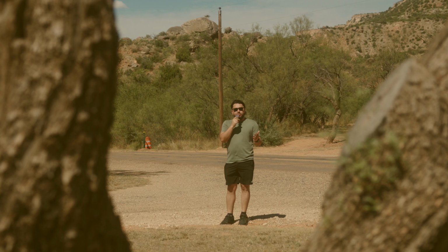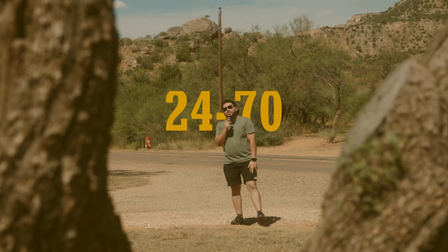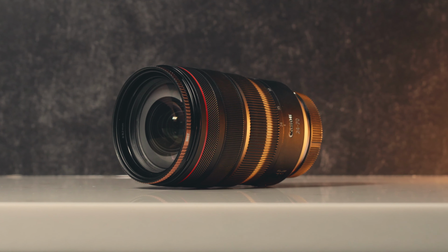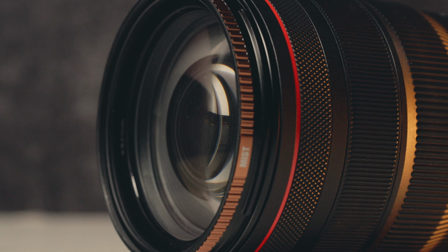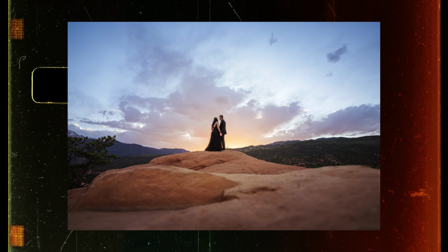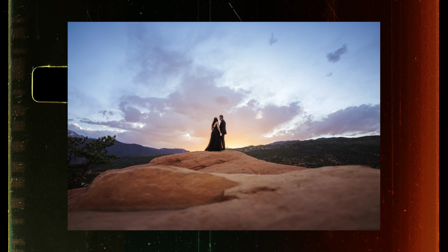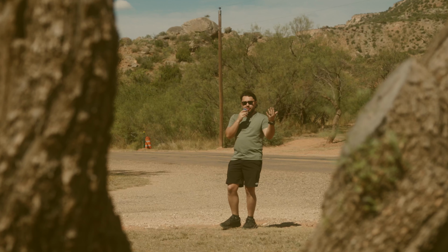The next lens on the list is the workhorse. Literally, it's called the workhorse. All right, I'm joking. It's actually the RF 24 to 70 millimeter f2.8 lens. And the reason we call it the workhorse is because it is very versatile. So you could shoot at 24 millimeters, which is extremely wide, get some establishing shots. Or you could shoot at 50 millimeters, which is what I'm on right now, to kind of get like those natural portrait feeling type of looks.